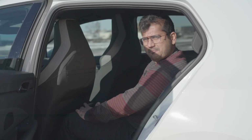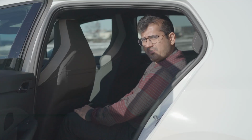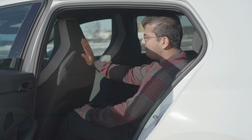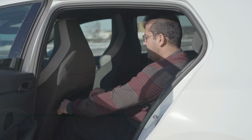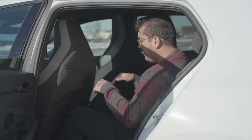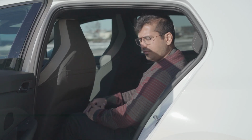Things here in the back seat are pretty good. Getting inside is fairly easy. The seat is set to my driving position. I'm 5'8" or about 1.73 meters. And as you can see, I have plenty of knee room. I can also slide my feet under the front seat.